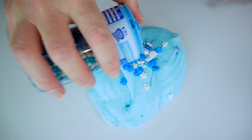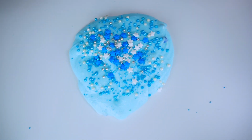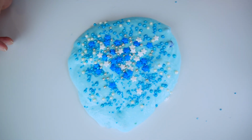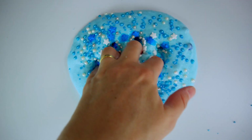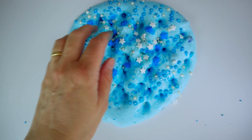Stars. Pearls. Blue and white pearls. Last but not least, blue sugar crystals. Okay, Mama, can you please judge my slime? Oh, wow, that is a pretty blue. Thank you. It looked like cotton candy a lot, and now it's even got stars. Oh, wow. Really fluffy. This one's a tough round.